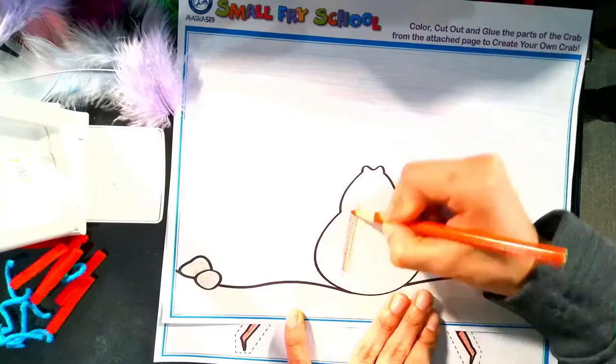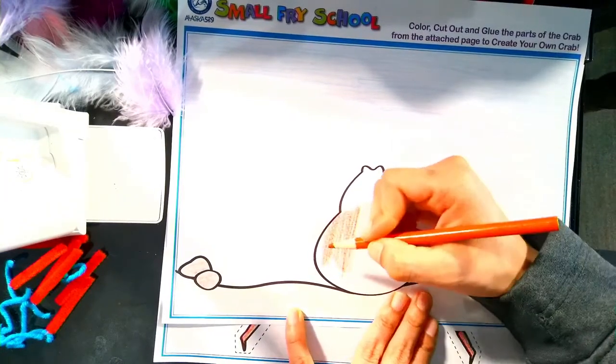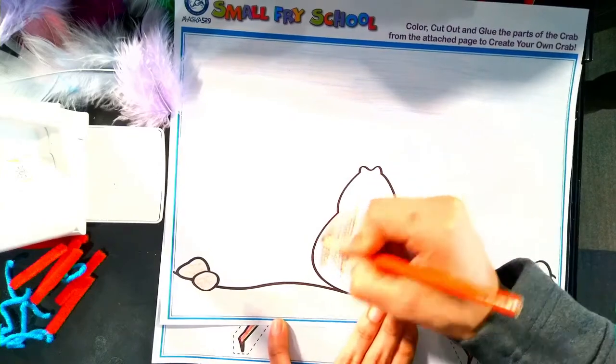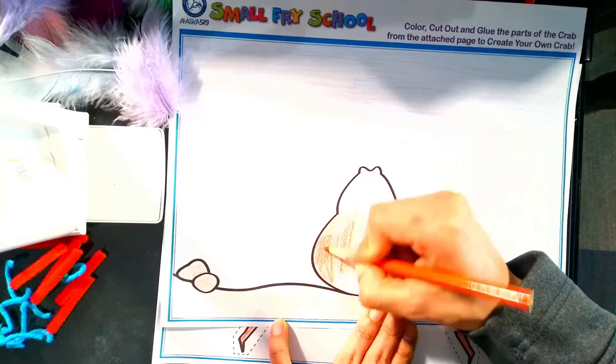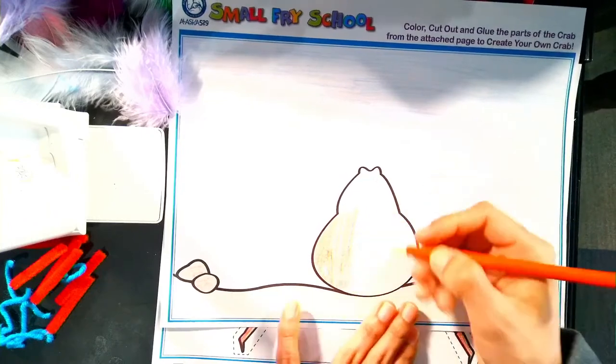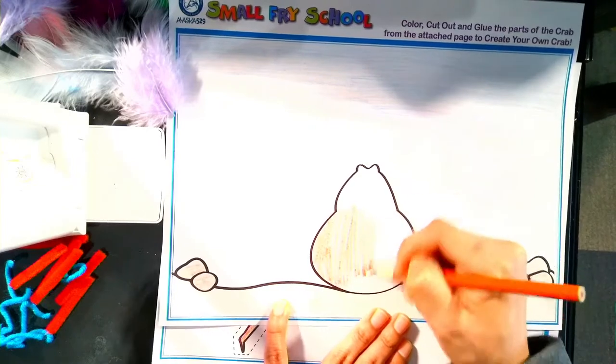Hey, Rebecca, can crabs swim? I haven't seen one swim. They mostly walk. They use their legs for walking. But there is another animal in here that is related to a crab, and that's the shrimp. And shrimp do swim, and they swim backwards.